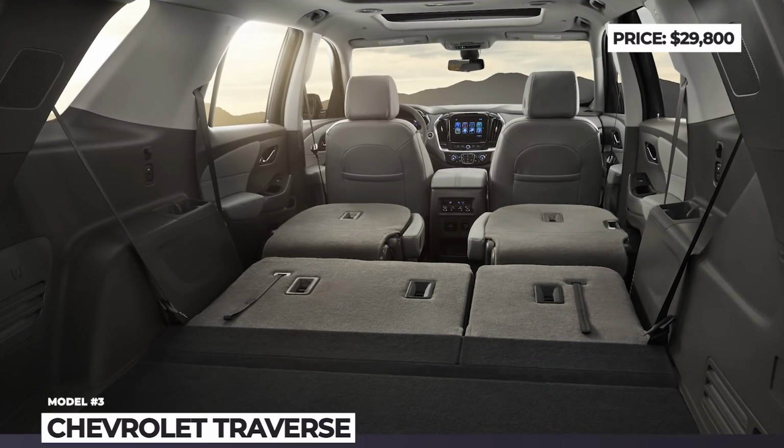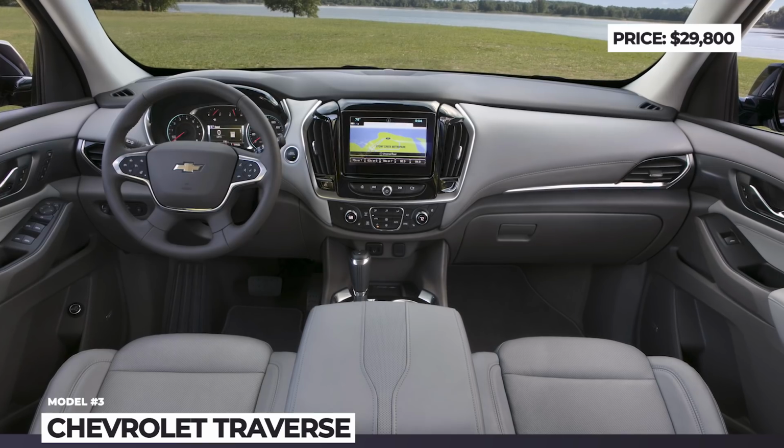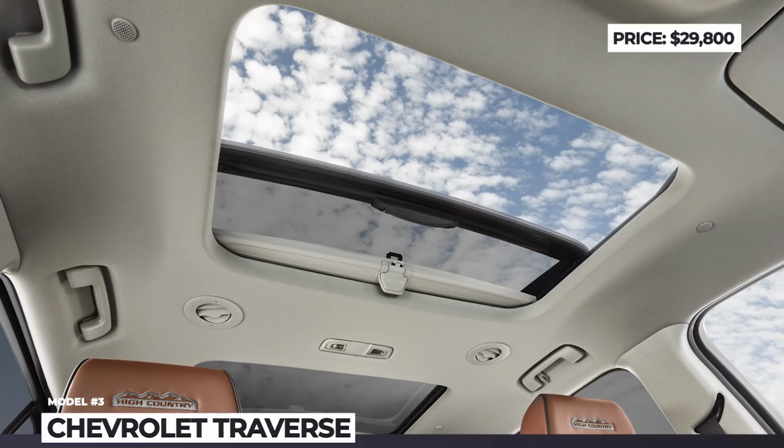The base LS trim arrives with a new Infotainment 3 system, 6 USB ports throughout the cabin, a standard Wi-Fi hotspot, as well as Teen Driver with a newly added Buckle to Drive feature.